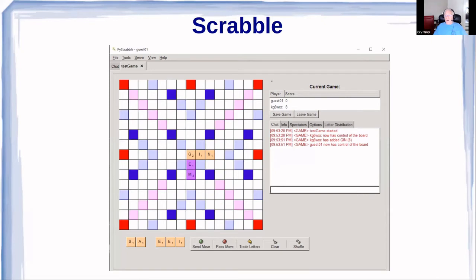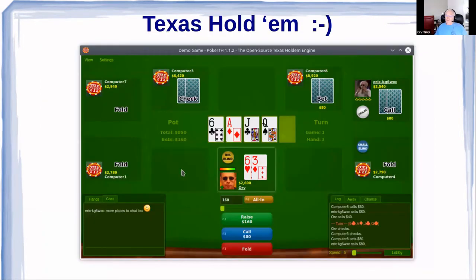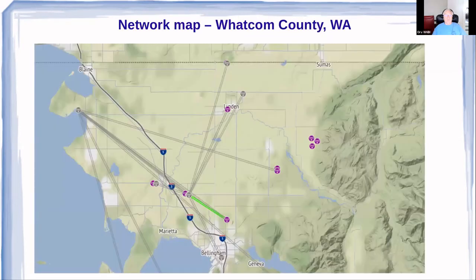It's not all about MCOM. We run a Scrabble server at times. That was fun. Also a tank game, shoot 'em up. I end up losing all the time. And after the Wednesday night net, once in a while, we'll play a few hands of Texas Hold'em. So whatever you can think of.